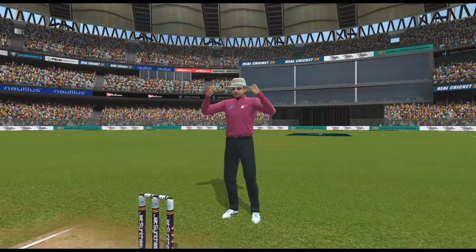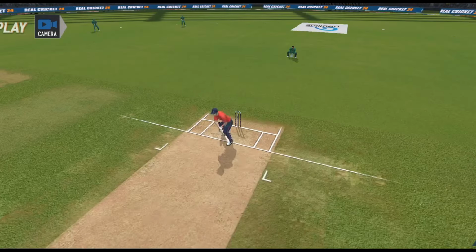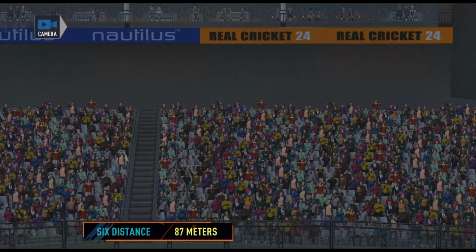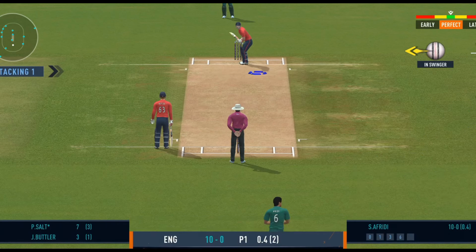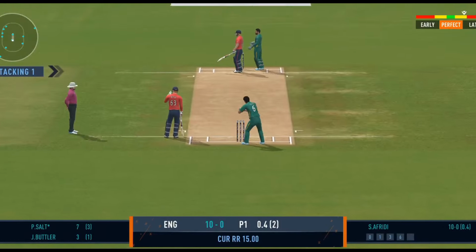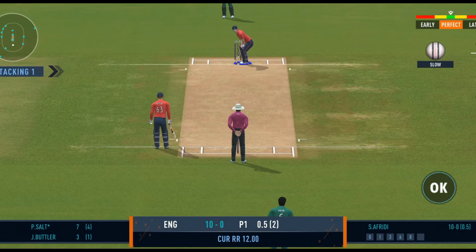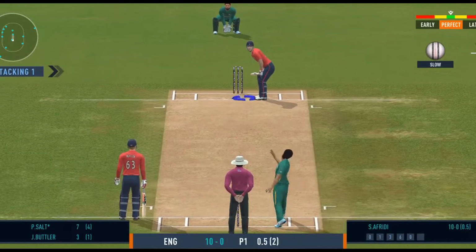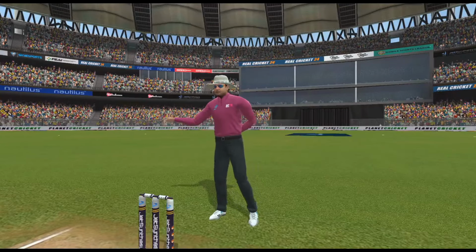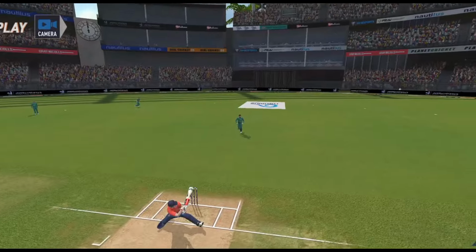Wow, that is extraordinary. That's a magnificent hit for a six. Gorgeous shot, found the middle of the bat there. That's a quick throw, right on top of the stumps. Away for four, good placement. That ball deserved a boundary.